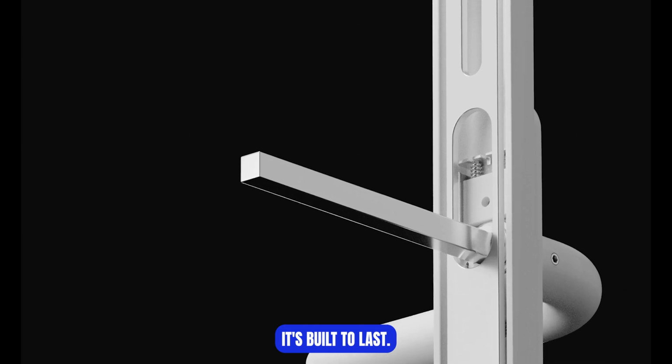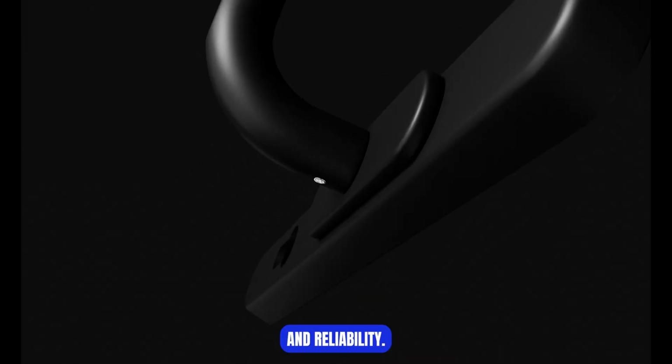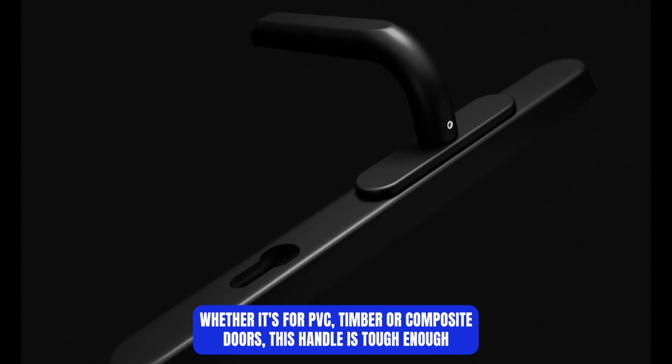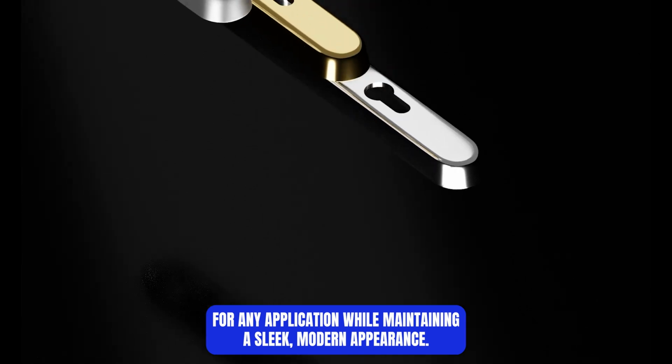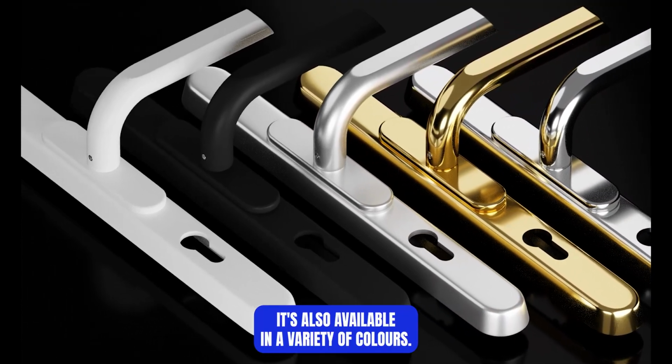It's built to last. The Pro XL is made from high-quality materials, ensuring durability and reliability. Whether it's for PVC, timber or composite doors, this handle is tough enough for any application while maintaining a sleek, modern appearance. It's also available in a variety of colours.